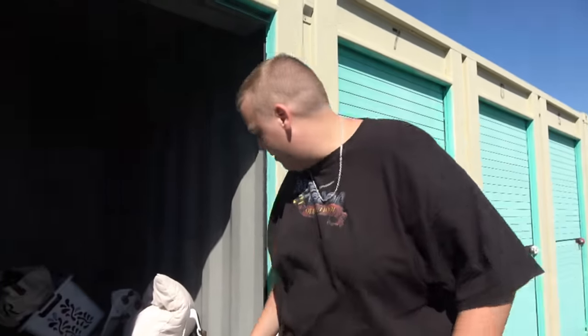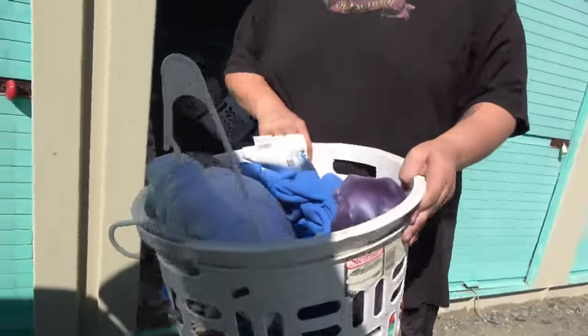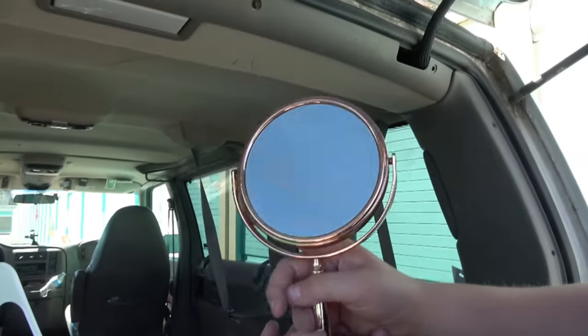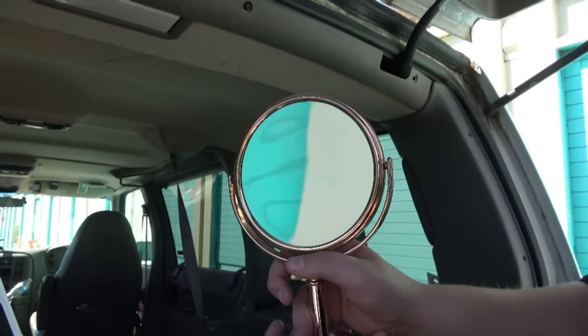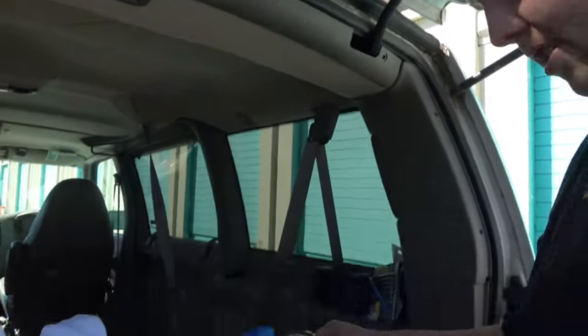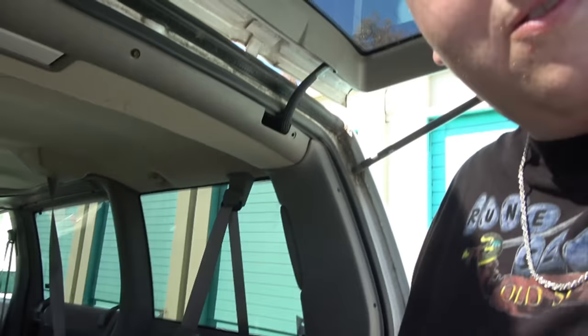Let's pull out the basket now. See if there's anything other than clothes in here. I hope so. Yeah, I see a mirror. Might just be a makeup mirror though. Look at that. How you look? Can you see yourself? I can't see myself.